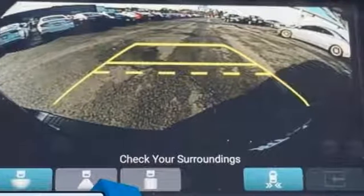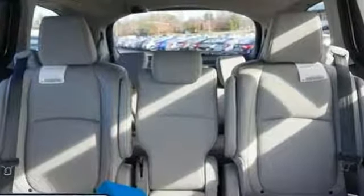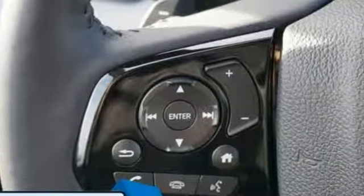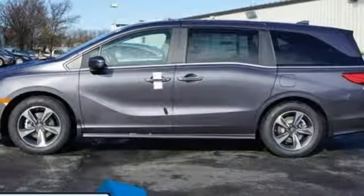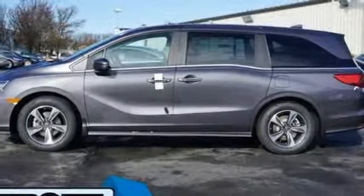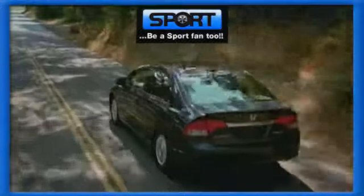Kelley Blue Book states, in everyday driving, the Odyssey's suspension absorbs bumps and road imperfections for a very comfortable ride, yet the settings aren't so soft as to induce unwanted body roll in the turns. Honda's created some of the most admired vehicles on the planet. Driving is believing. Test drive it today.